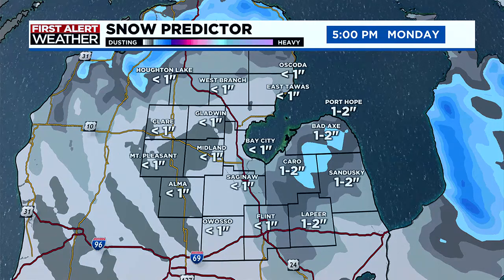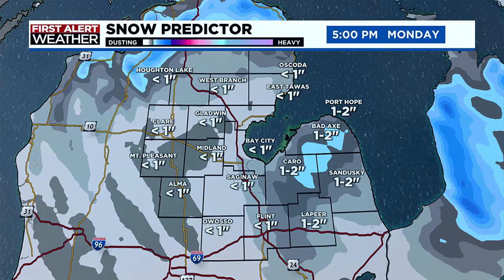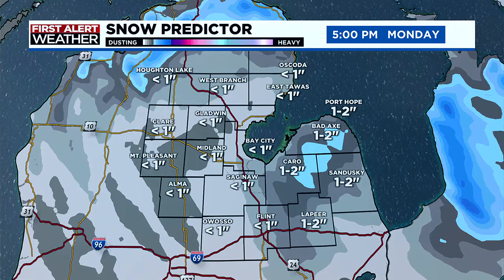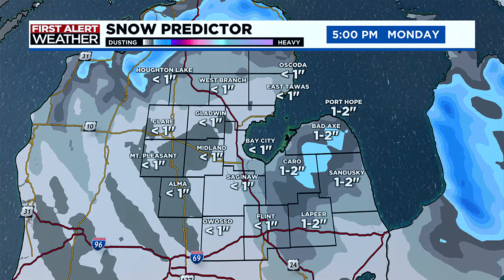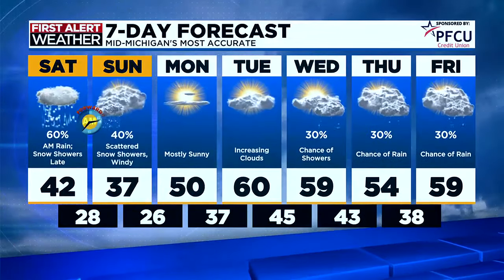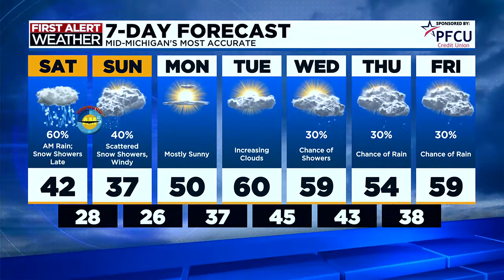but because of how warm our ground temperatures are, more than likely this snow does not all fall and stick at the same time. So we're expecting probably 1 to 2 inches of snow to fall, but not to stick at once because of those warm ground temperatures. So you might have some lighter accumulations, especially on elevated surfaces, but we likely don't see 2 inches actually on the ground at any one given time. So that's going to be for overnight into your Sunday morning.